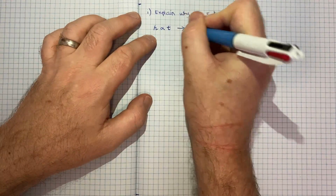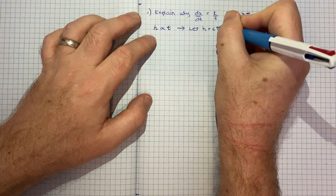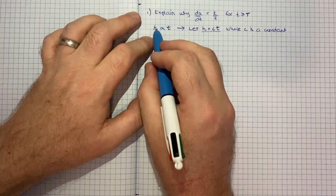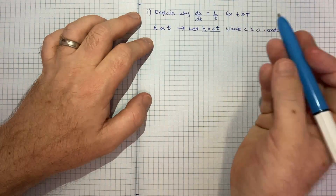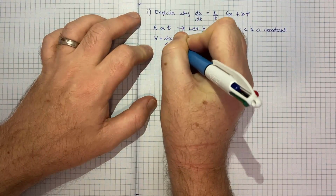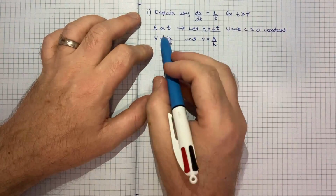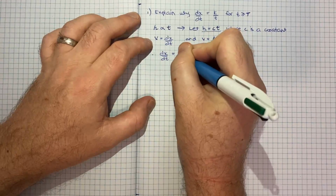And if that's the case, then we can let h equal some constant, I'll just call it c for constant, times t, where c is a constant. That's the classic way that you can reflect mathematically when two parameters are directly proportional. So from there, we're concerned with dx/dt, and we know that by definition v is equal to dx/dt. That is the definition of v. And we're told that v is equal to a on h. So if both of these things are equal to v, we can just equate them. Therefore, dx/dt is equal to a on h.